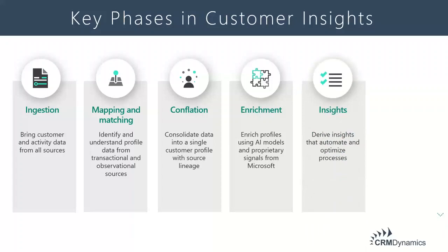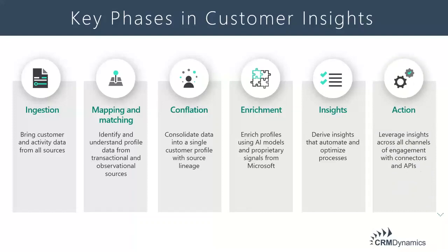After that, we'll be able to drive with the data we brought in, the mapping, bring all that into one unique customer profile, enriching it with AI models. We can then drive insights. We can then make sense out of the data and be able to derive insights and automate and optimize their processes. And eventually, drive some actions. So leverage all this data, all these insights across all your different systems, your different people to be able to drive all your new methods of engagement with your customers.